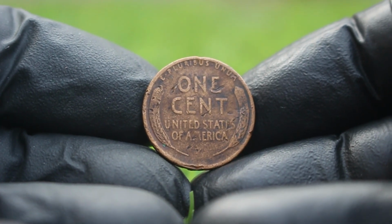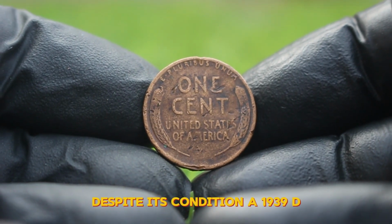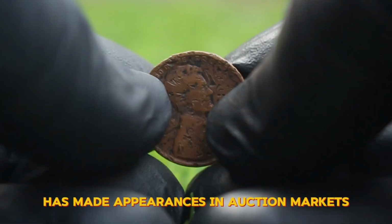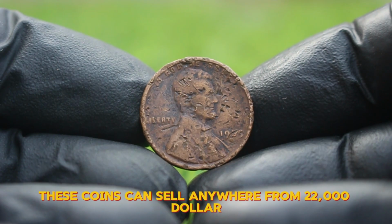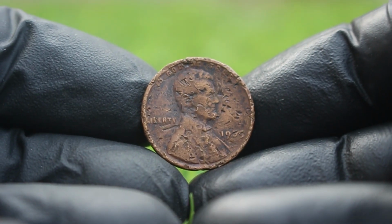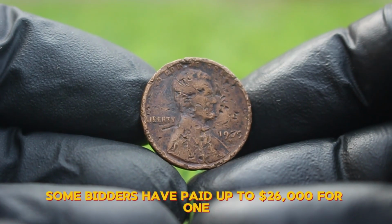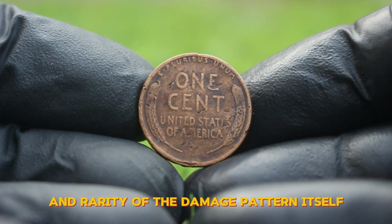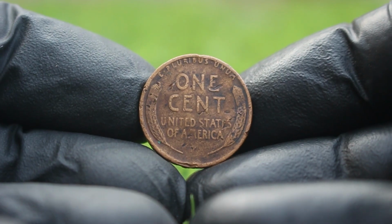Despite its condition, a 1939 D wheat penny in full damage condition has made appearances in auction markets. On average, these coins can sell anywhere from $22,000 for severe damage. But in recent auctions, some bidders have paid up to $26,000 for one, depending on the level of interest and rarity of the damage pattern itself.